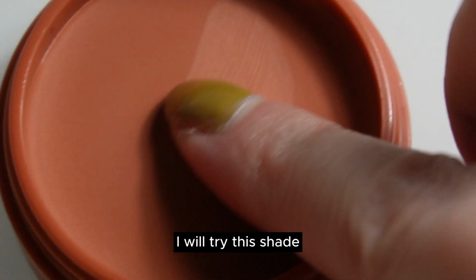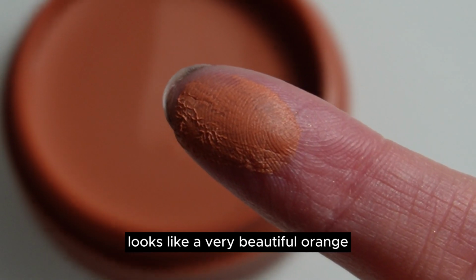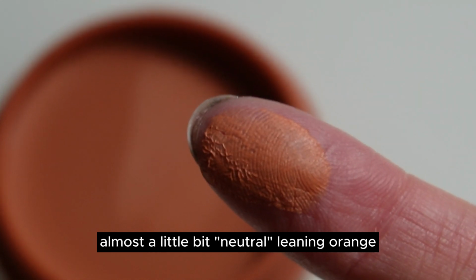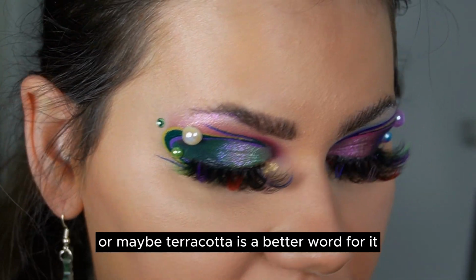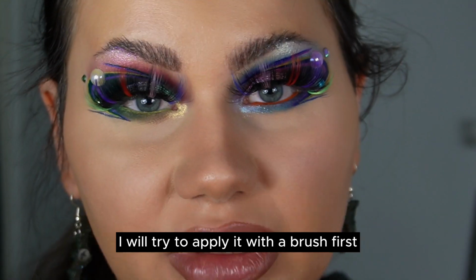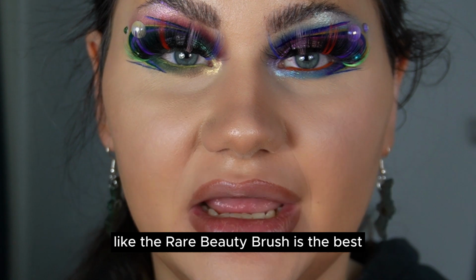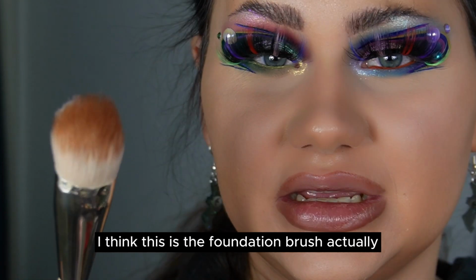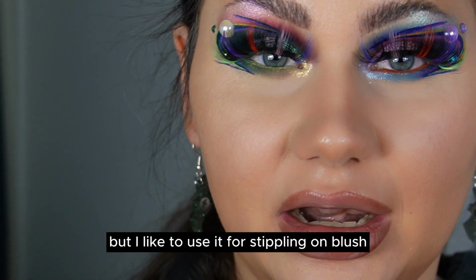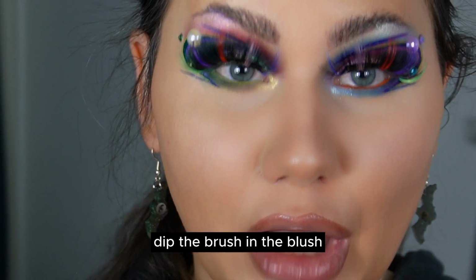I will try this shade. It's the 04. It looks like a very beautiful orange, almost a little bit neutral leaning orange, I would say. Or maybe terracotta is a better word for it. So I will try to apply it with a brush first and see how it goes. I think that a dense brush like the Rare Beauty brush is the best. I think this is the foundation brush actually, but I like to use it for sticking on blush. Dip the brush in the blush.